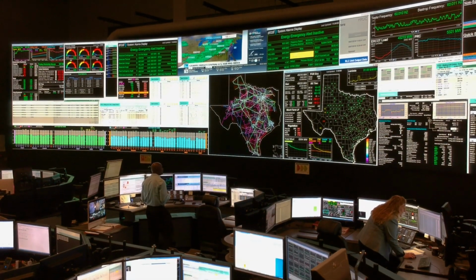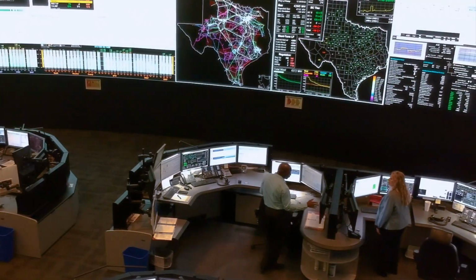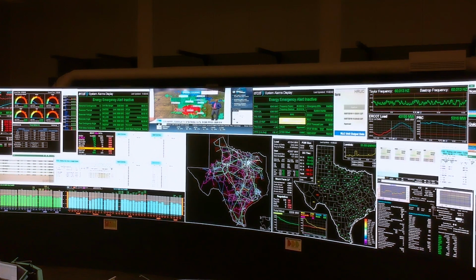To keep Texas running efficiently 24/7, ERCOT has implemented a state-of-the-art control room that gives grid operators the ability to successfully manage 90% of the state's electrical grid. We balance the generation on the system with the consumer's demand at every point in time.